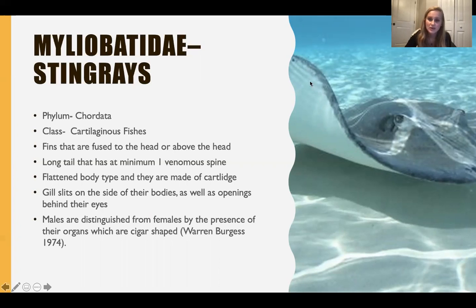As you can see in this picture, the stingray kind of has one of his wings up, but it is located on the side, and they also have openings behind their eyes, if you can kind of see from the picture. Their class is Cartilaginous fishes. I hope I'm saying that correctly. Their fins are fused to the head or above the head. It just depends on what stingray it is. And then they have a flattened body type, and they're also made of cartilage.